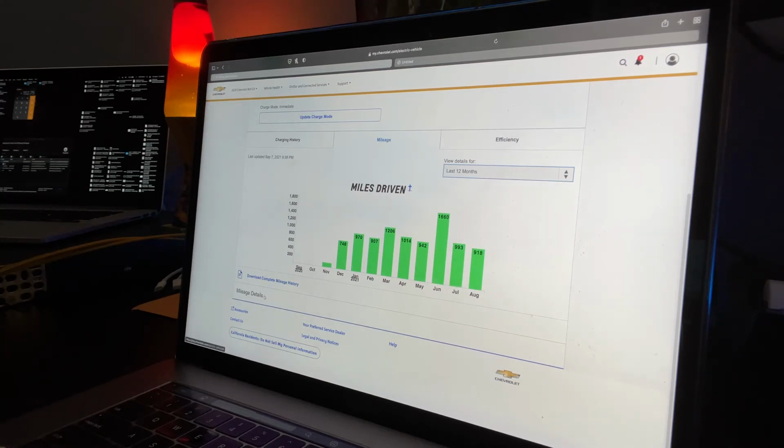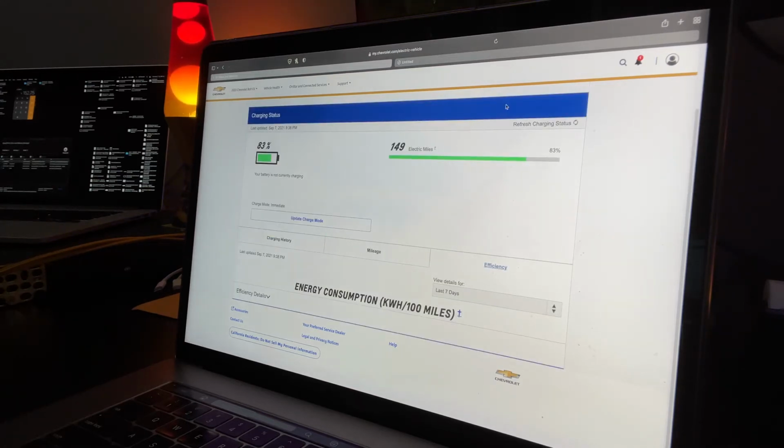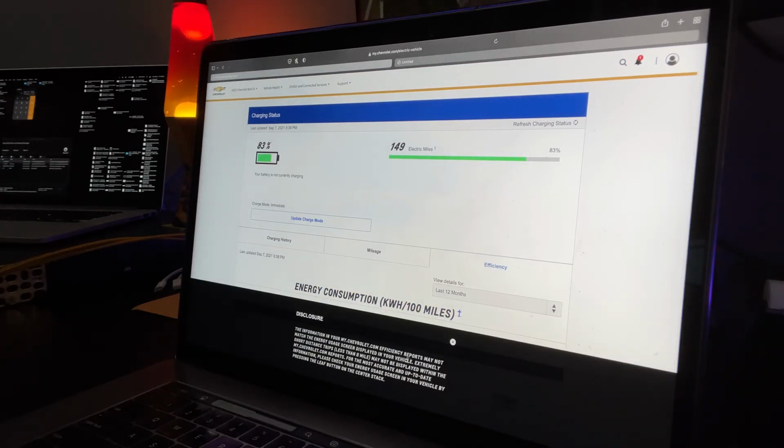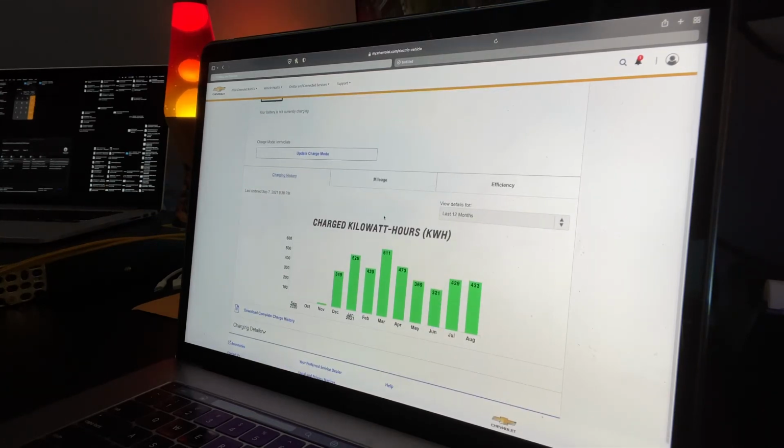But I like the fact that this gives you all these details, like the nerd shack details. If you look at efficiency over here, energy consumption, let's drop this down to the last 12 months. I don't know if it'll tell me anything. I don't know what I'm looking at here, to be honest. Information may not match the energy usage screen display. Okay. But that said, you could still get some pretty good data out of this.